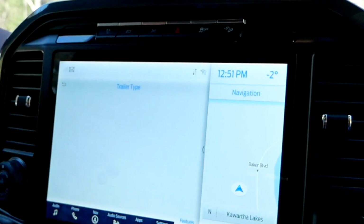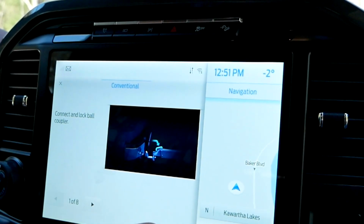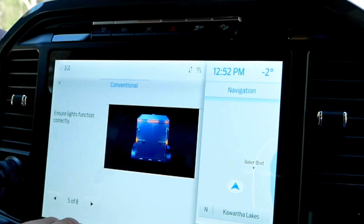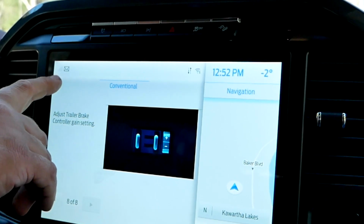Next up, we have the towing button. So within towing, there's a number of different things. First is the connection checklist. Again, I think any of these safety features are always good. It's just gonna make sure that you've done your due diligence and your trailer is good to go.